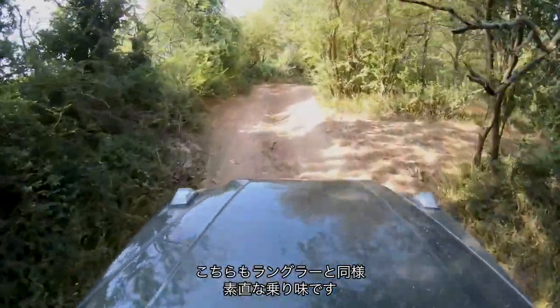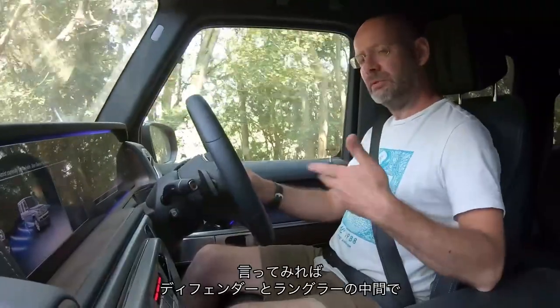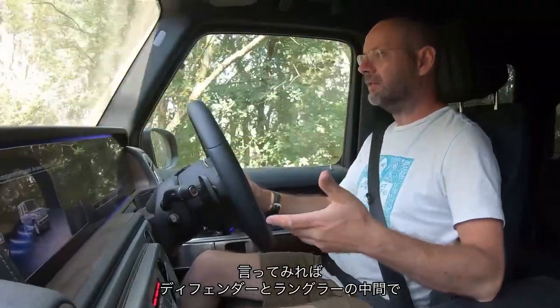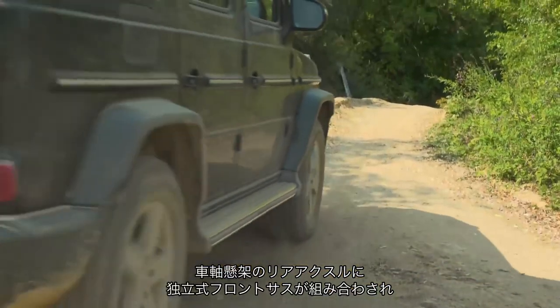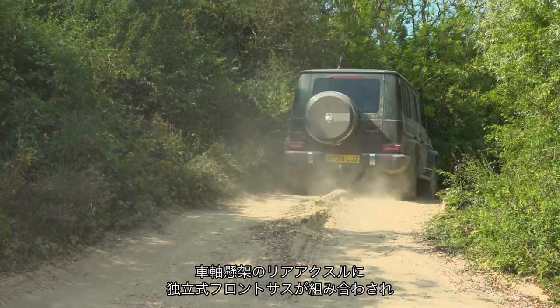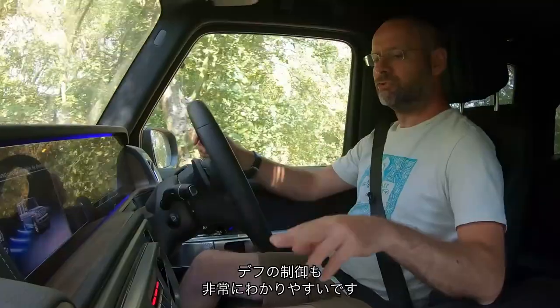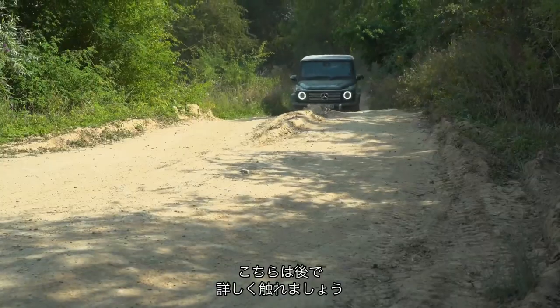Again, like the Wrangler in a way, it's quite a straightforward feeling. If you're clean away, it's kind of halfway between Defender and Wrangler, in that it does have a live rear axle. It does have independent front suspension. It has permanent four-wheel drive, low ratio, and very straightforward controls for the differentials, which I'll come on to in a moment.